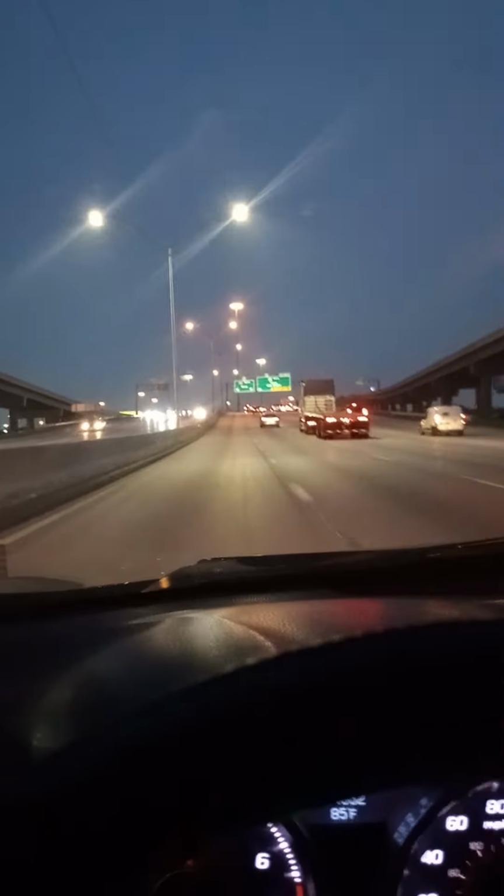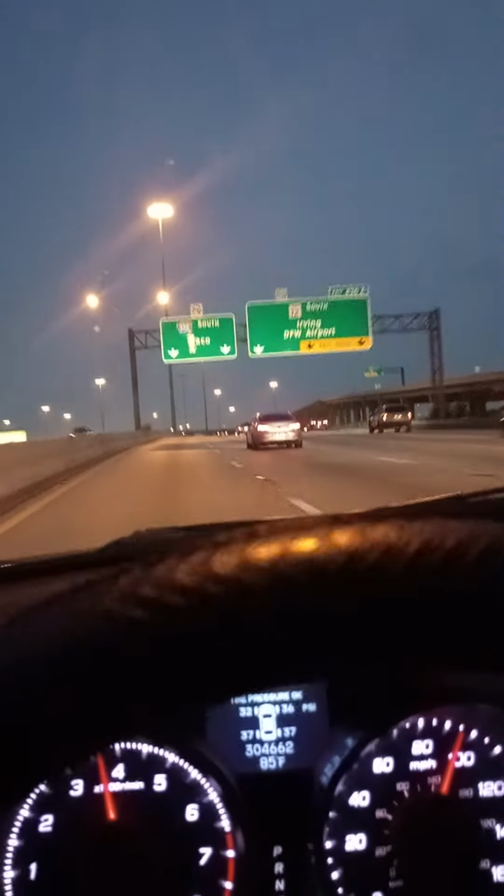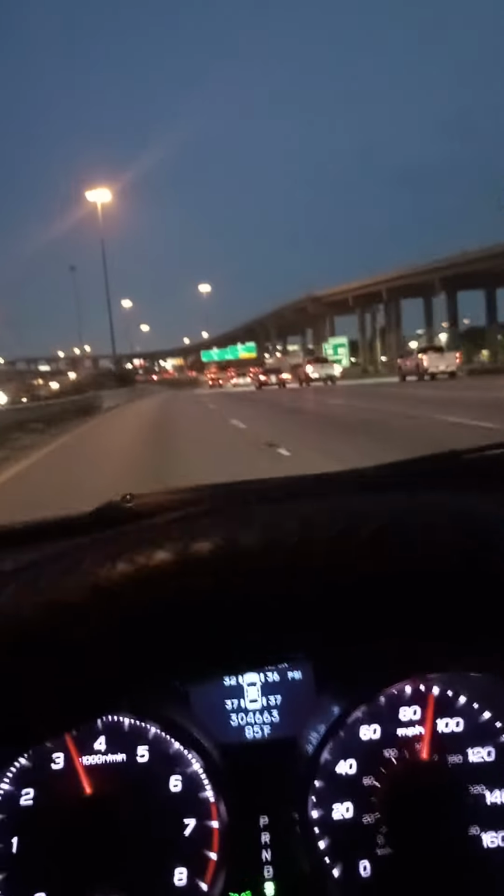3.7. There you have it, 3.7 right there. Not faster than a 3.5 TL. We want to catch another round with him. Let's see if we can catch another one. Man, he's rolling that car. I want to get a side-by-side with the 3.7. Let's see where he at. Okay, I see him up here.